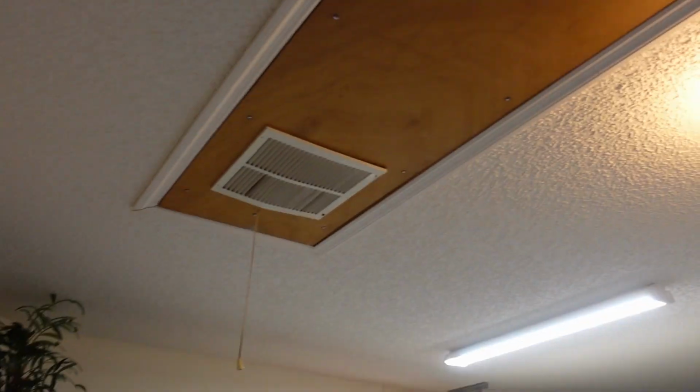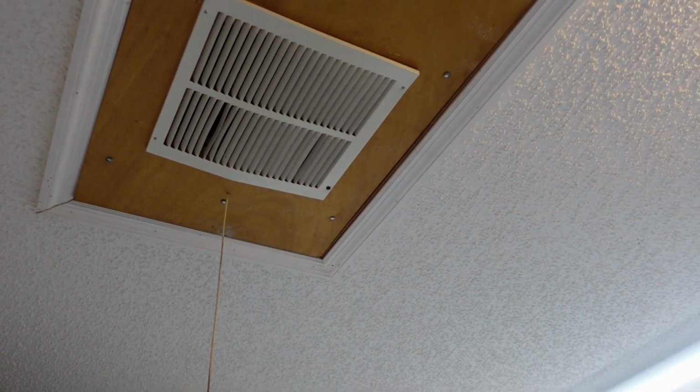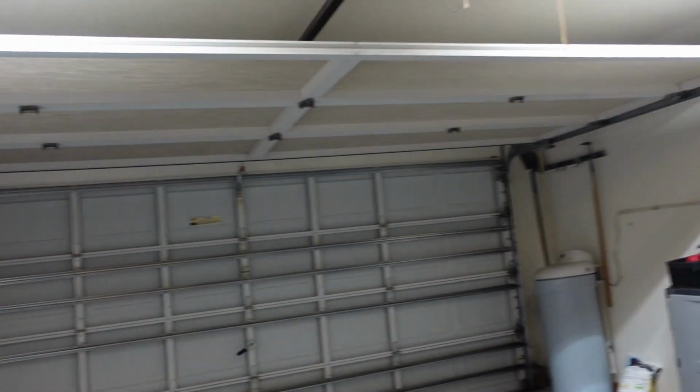Oh, that's cool. So the pull-down, they put this vent because I'm sure it's, you know, very hot upstairs. Upstairs, in the attic, where the boxes live.